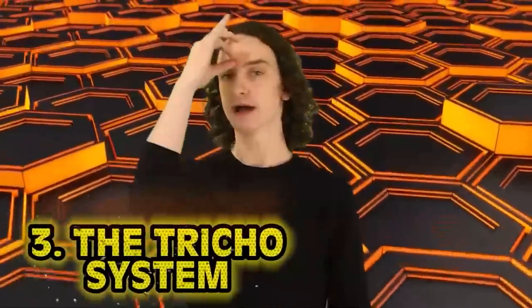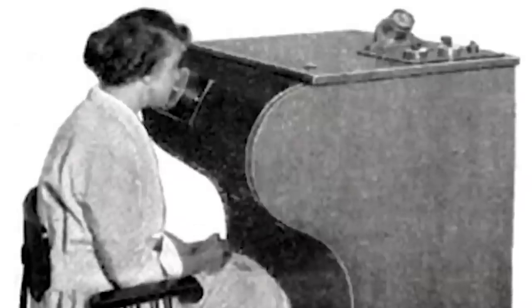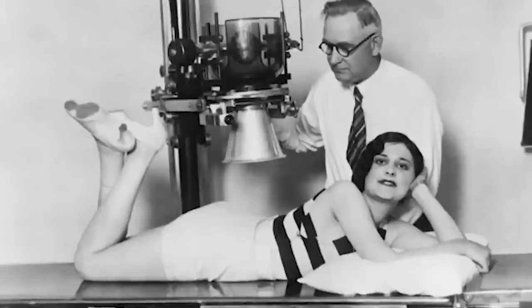Instead of plucking your eyebrows before prom or getting waxed head to toe like we commonly do today, back in the 1920s, you needed the Tricho system to remove any unwanted hair. This device was booming in the 20s. Hair salons just had to have this machine. And I'll call it machine. It was changing the game. By 1925, there were over 75 systems installed in beauty shops.